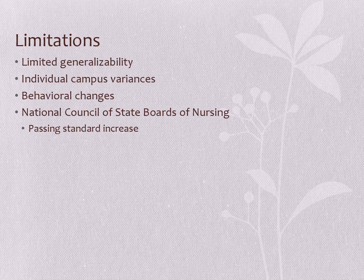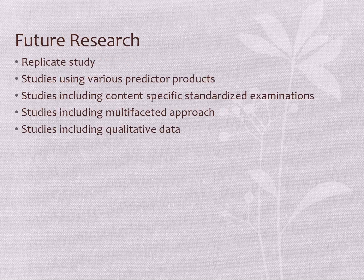Based on the results on the PN Comprehensive Predictor, graduates may have changed their behavior and were motivated to engage in additional study before they completed the licensure examination. The National Council of State Boards of Nursing reviews and has an opportunity to change the NCLEX PN's passing standard every 3 years. The passing standard was not changed during the years of the study, but was increased for the 2010 testing season. The change may have impacted the passing rates and altered the predictability of the PN Comprehensive Predictor. The increase in the passing standard may not have been addressed in the PN Comprehensive Predictor.